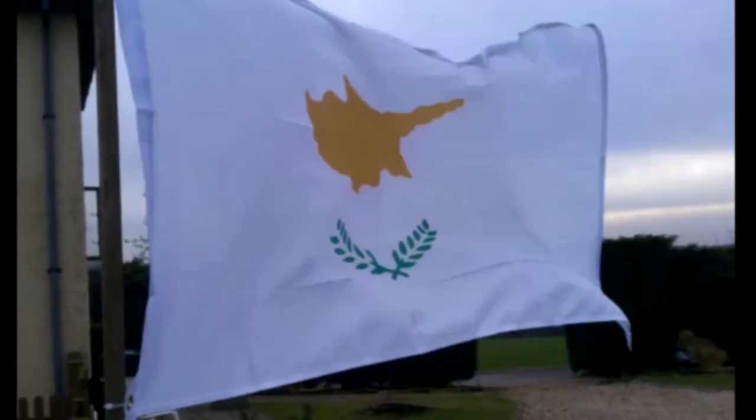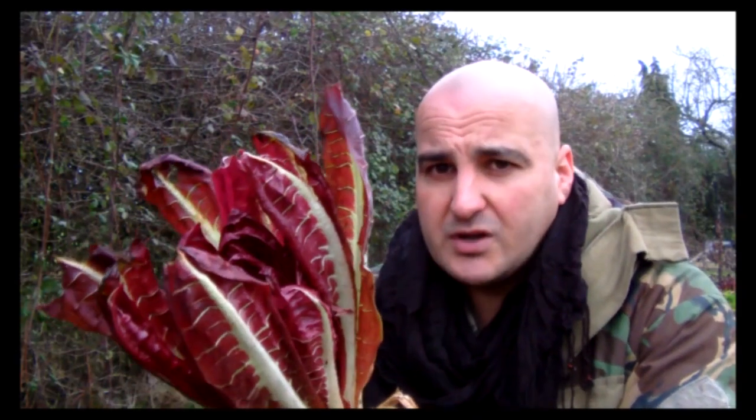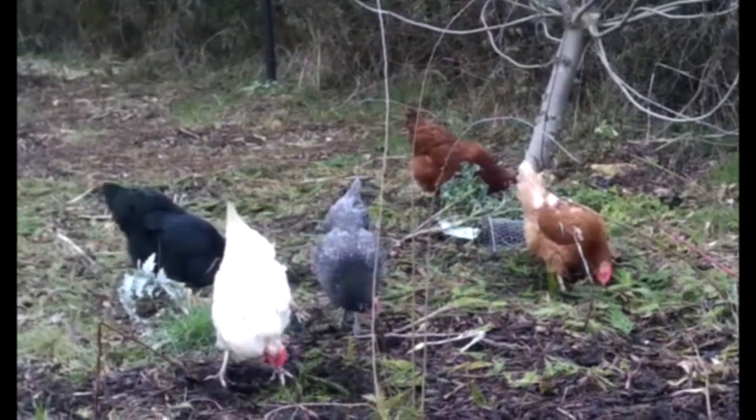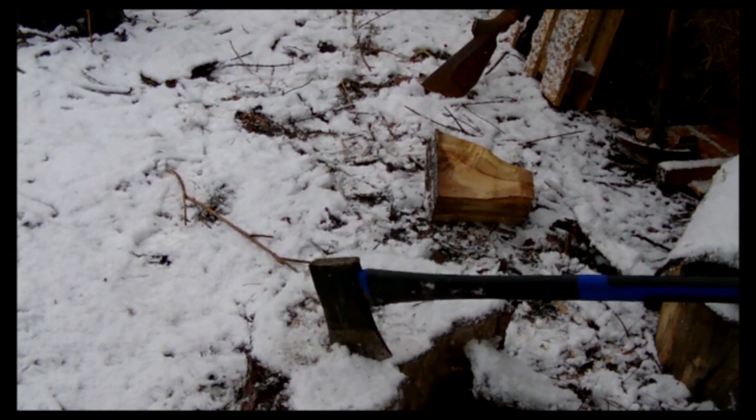Cucumbers? What do you want to grow them for? Now cucumbers are a great crop. They're a bit of a novelty crop. They look great when people come round and you've got vines of nice, crisp, succulent cucumbers hanging there.